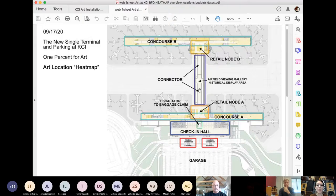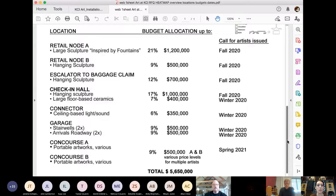A lot of people have asked, well, I'm not a sculptor. I only see sculpture calls out right now. Yeah, so let me scroll down here. Here's our budget and timeline rollout. So we're rolling out the RFQs in a staggered fashion, just because we're on a design build timeline.